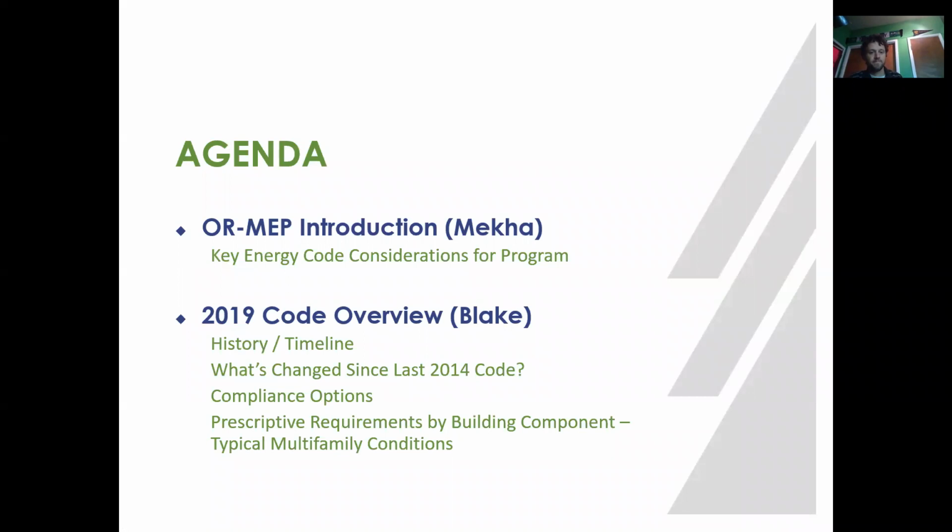So here is our agenda for today. Before I pass it on to Blake, I'll start off with an introduction on the OHCS Multifamily Energy Program, also known as ORMEP for short. I'll provide context on why the code is relevant to the program and also provide some key energy code considerations as it relates to the program. Then I'll pass it off to Blake, who will provide a more detailed overview of the 2019 Oregon Zero Energy Ready Commercial Code.